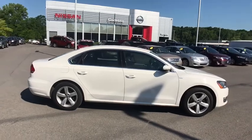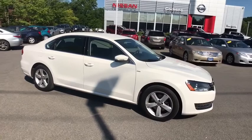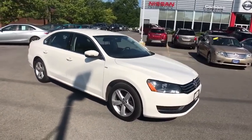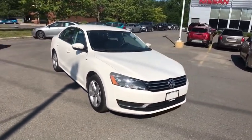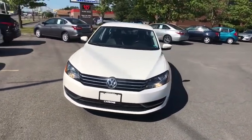Stop by and take a look at the 2014 Volkswagen Passat. The Volkswagen Passat is roomy and powerful. It is a supple and controlled ride with a quiet and comfortable ride. Volkswagen brings it all together.